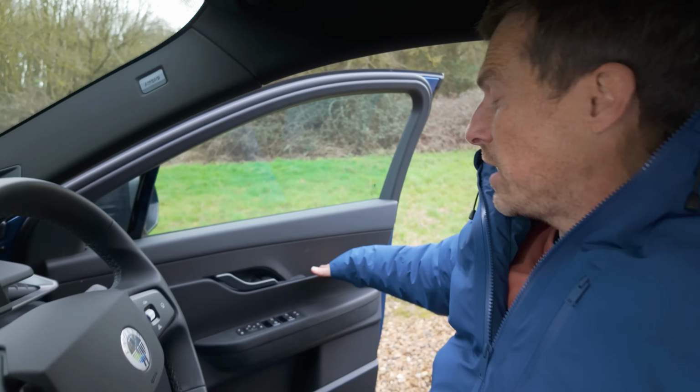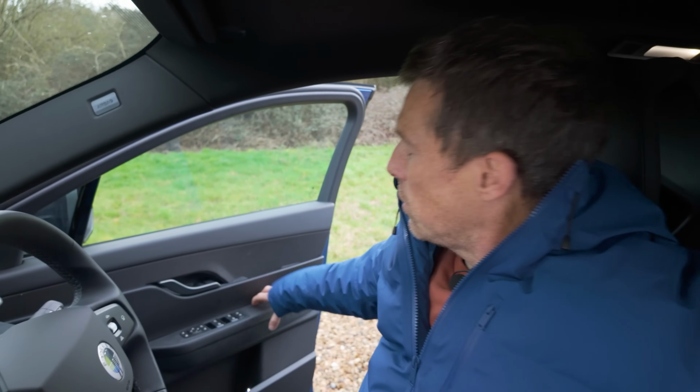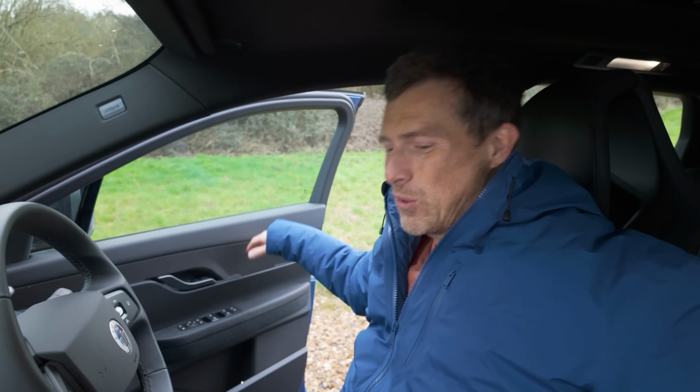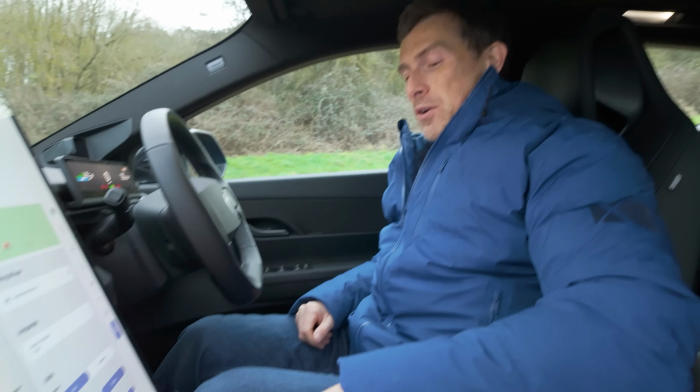The handle to close it is there, but I haven't had the car for that long. I was constantly reaching there to grab it, not there. But once you've owned this car for a few weeks, you'll soon get used to where things are. Do need to point this out though, look.